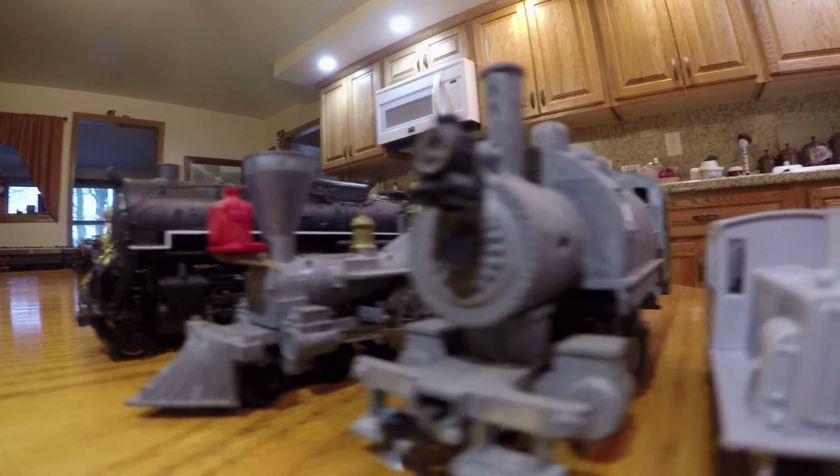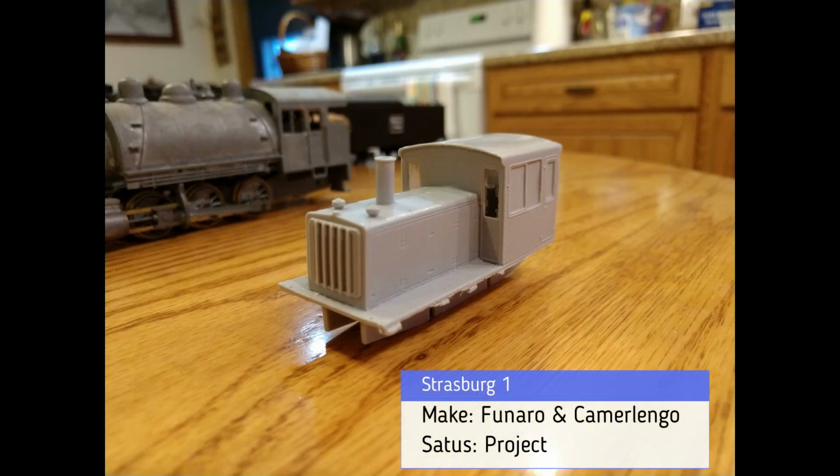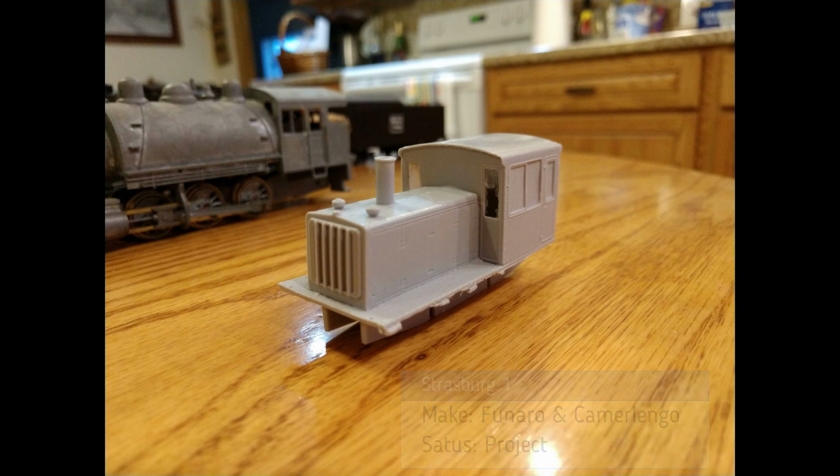This shell I want to eventually become Strasburg Railroad number 1. While the proportions are pretty close, I have no idea what chassis could possibly fit in this to make it actually work.